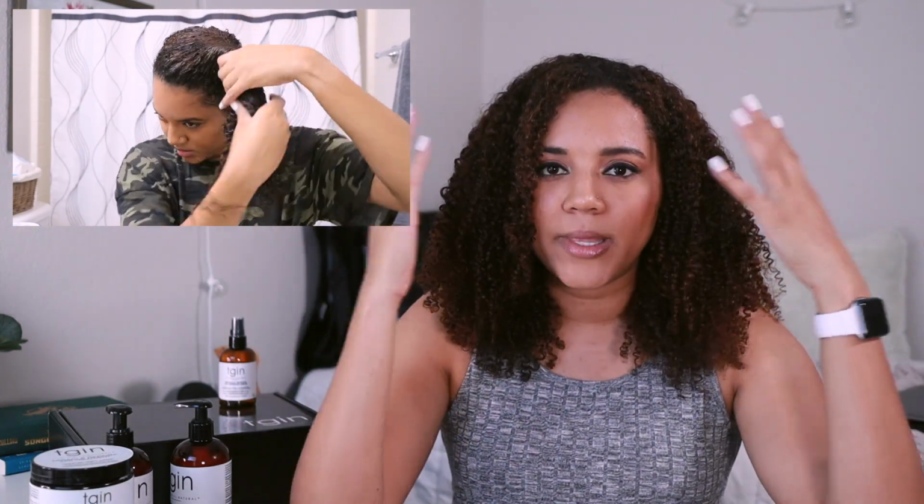So after that, I put a plastic cap on my head and also a hair towel over that just to help trap the heat. If you have one of those hooded dryers, you can also sit under that. Having the heat trapped under a bag, if you don't have a plastic bag, find a Target bag, a Walmart bag, and do that. It will just really help those products soak into your hair and make sure your hair gets all of that nice moisture and protein.